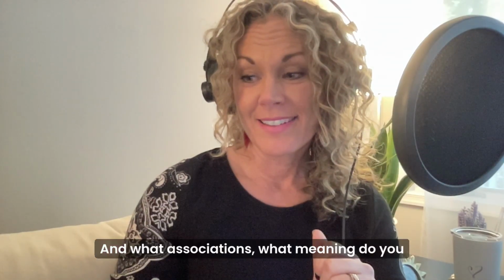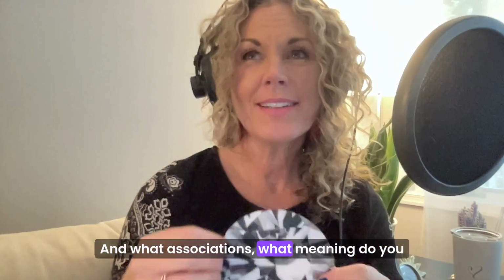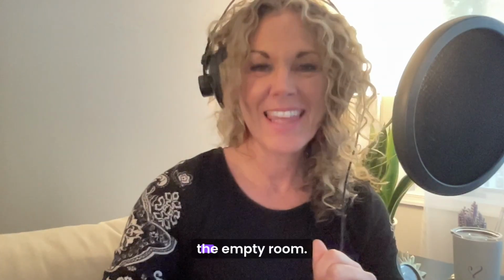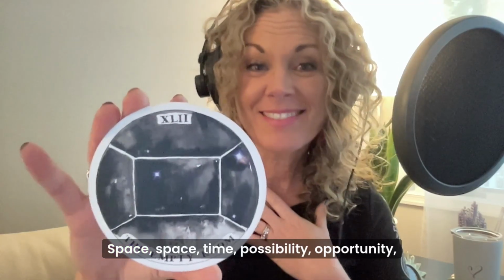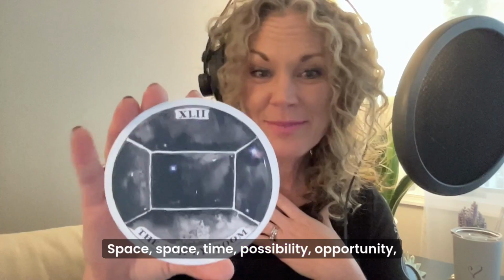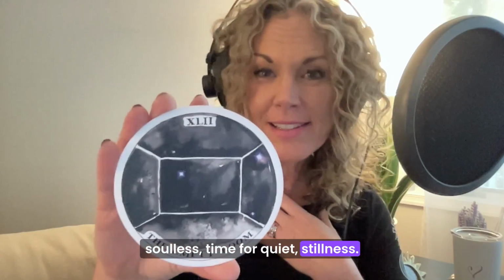So you're walking into this empty room that kind of looks 3-dimensional on the card. And what associations, what meaning do you make of the empty room? The empty room. Nothing's in it. Space, time, possibility, opportunity, solace, time for quiet, stillness.